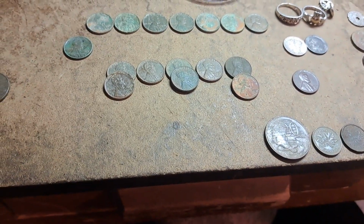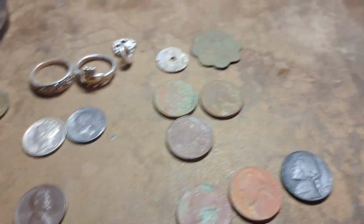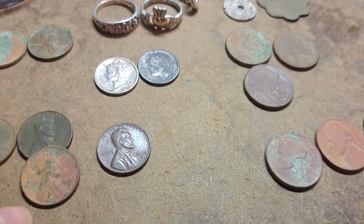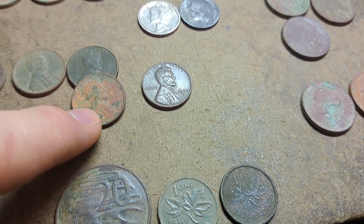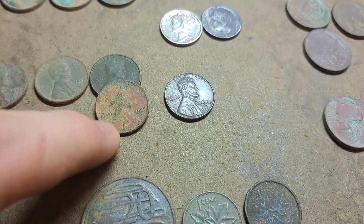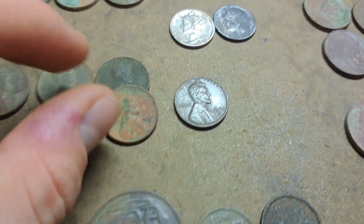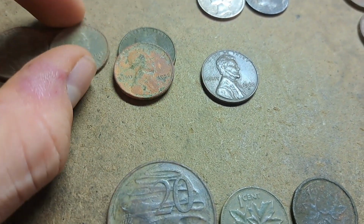I'll be right back. All right. Yeah, I think I missed a couple coins. Apparently I missed this one as a 58D. I don't remember where I came across that one. That one was probably at the local park if I had to guess, because of all the corrosion on it. In fact, yeah, I kind of remember finding it down there. It was kind of a surprise find.